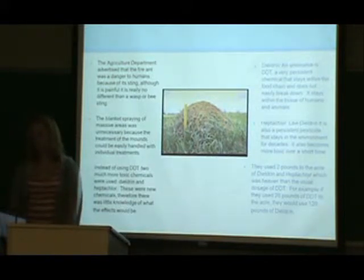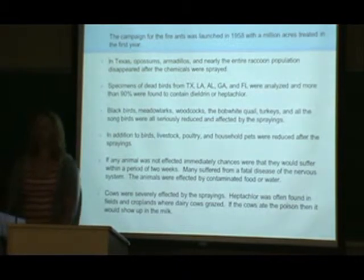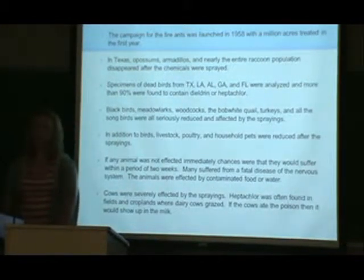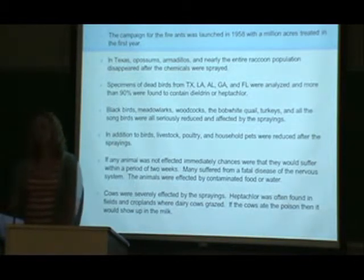Of those two chemicals, they used 2 pounds to the acre, which was heavier than the normal dosage of DDT. And just so you have perspective, if they used 20 pounds of DDT to the acre, they used 120 pounds of dieldrin. So the campaign for the fire ants was launched in 1958, and they sprayed 1 million acres in the first year. In Texas, possums, armadillos, and nearly the entire raccoon population disappeared after the chemicals were sprayed.